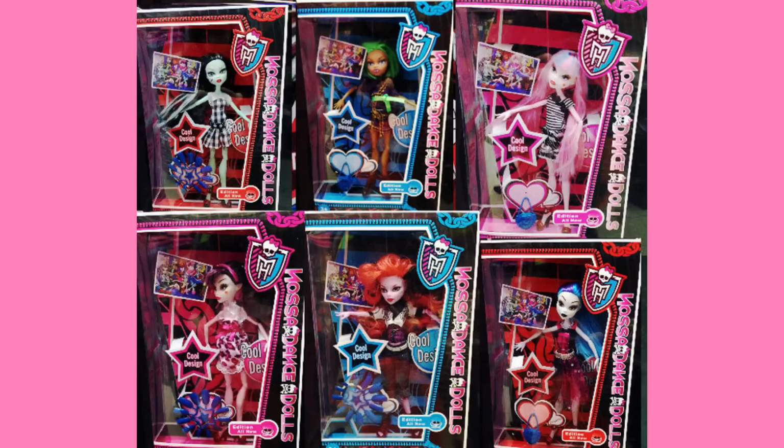I also found these bizarre fakes that somewhat look convincing, some of them more so than others. Like Frankie, Rochelle, Claudine, Draculaura, and who the fuck is that one in the corner? I don't even know. It looks like some kind of combination between Ghoulia and Spectra. Those ones you can tell are fake. But then you've got the Operetta. They didn't do a bad job with the fake Operetta. Something about her almost works. Like, she almost looks a little convincing, and it's surprising.